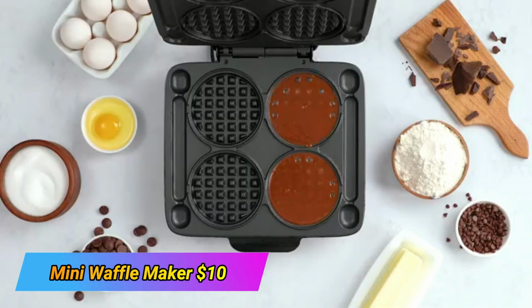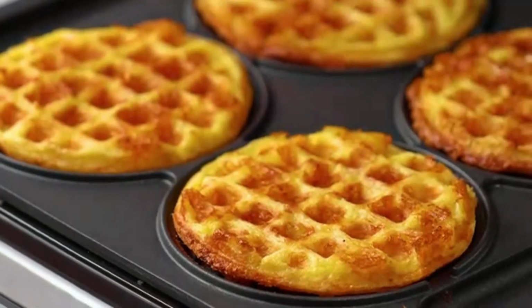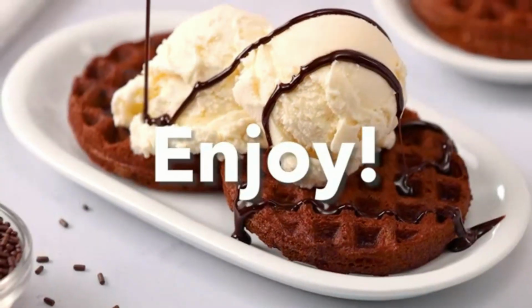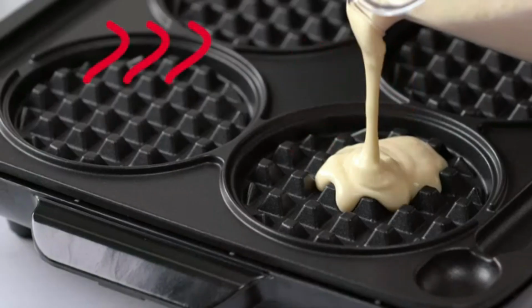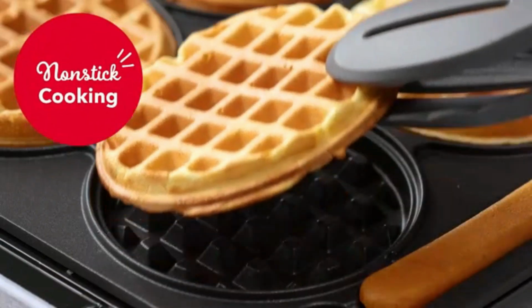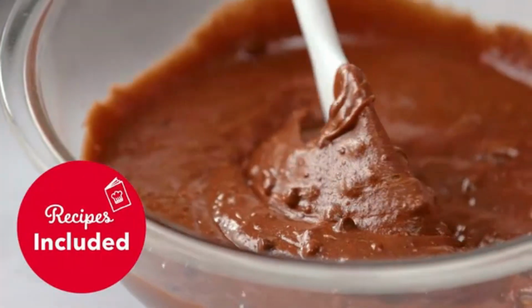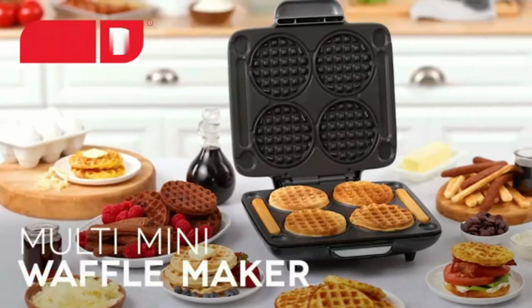Next, Mini Waffle Maker. This mini waffle maker creates delicious, golden waffles in minutes. Its compact design fits easily in any kitchen, making it ideal for small spaces. The non-stick surface ensures easy waffle removal and quick cleanup. Perfect for breakfast, brunch, or a sweet treat anytime. A fun addition to any kitchen for waffle lovers.